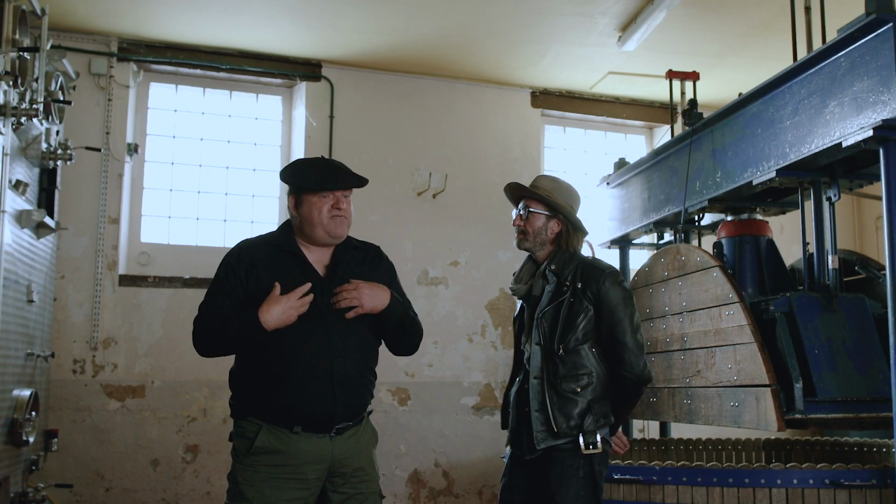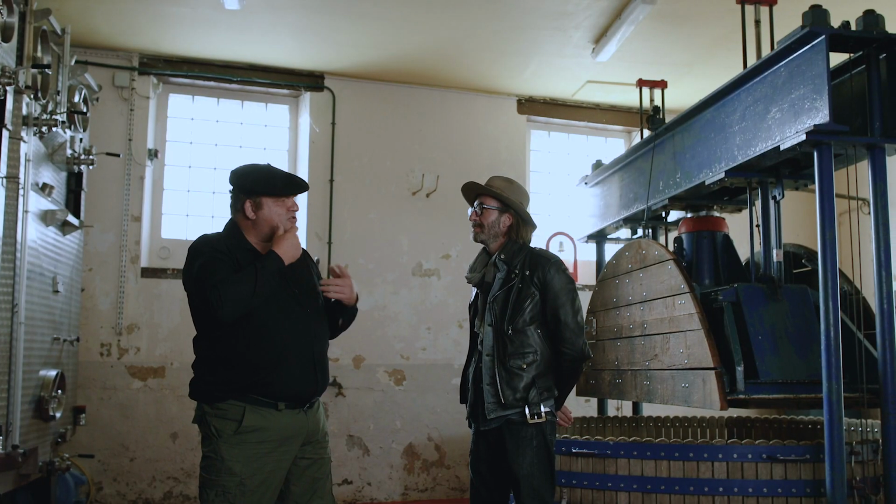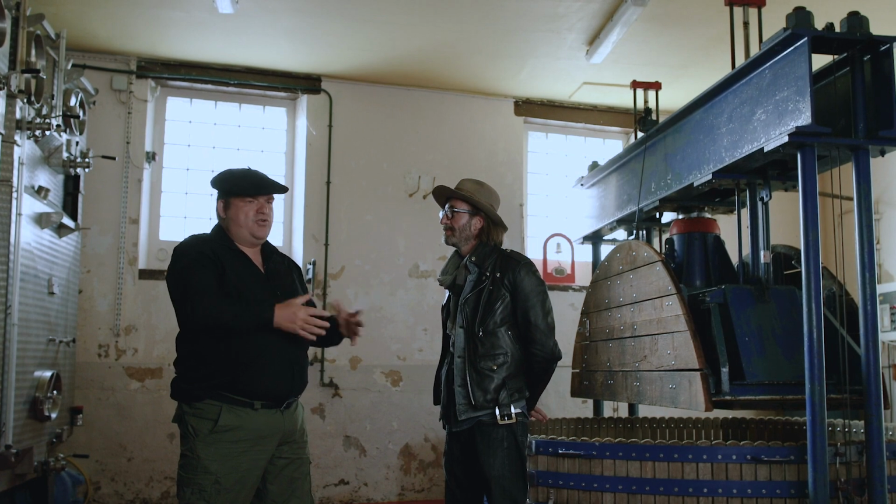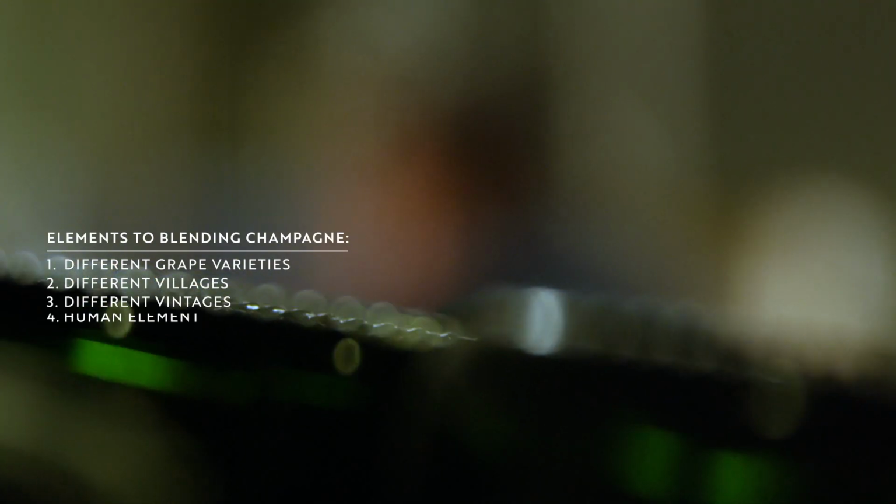For me, I do prefer non-vintage to vintage to drink. When you have the complexity of a 20 years reserve wine with a 15 one, this village will bring acidity. This one will bring the fruitiness. This one will bring honey. This village from this year will bring a strawberry flavor. And you have a lot of the young ones to make the volume.